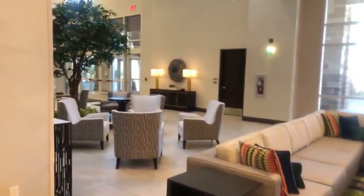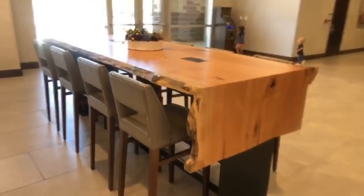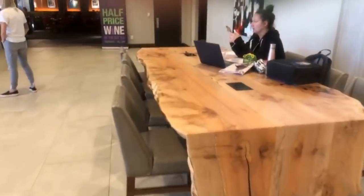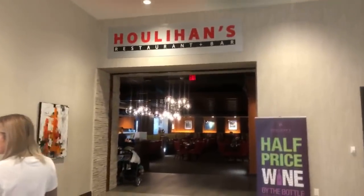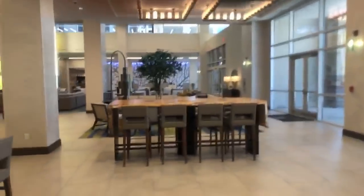So you see, it's a very modern, very clean look. I do love the wooden tables, how they did the wooden planks with the trees. Isn't that gorgeous? Those are like my favorite kind of tables, because I think they're just so pretty. And they have outlets for phones and for laptops, like she's enjoying. And this is Tahoulihan's restaurant and bar. I don't know why they're slow right now.